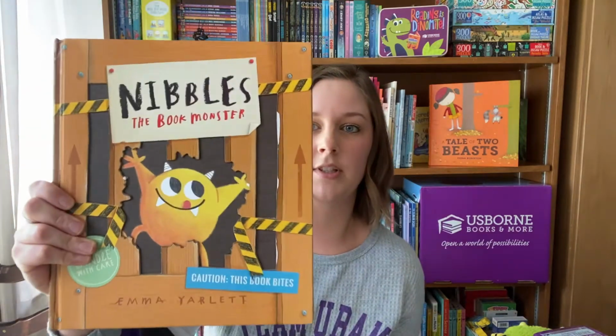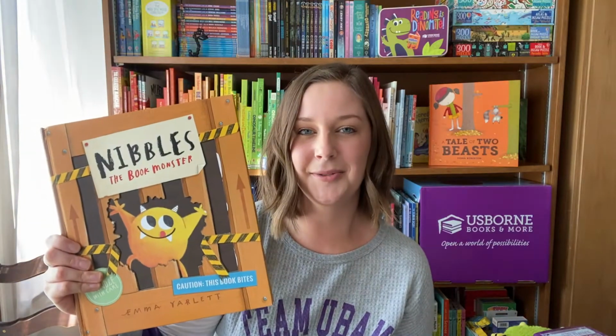And last but not least in the funny board books is Nibbles. We have our little Nibbles plush here. We have Nibbles numbers and Nibbles colors for kiddos who are learning those things. We also have Nibbles the Dinosaur Guide, Nibbles the Monster Hunt, and of course our original Nibbles the Book Monster.